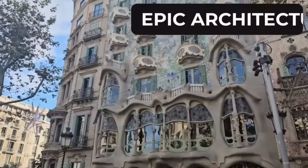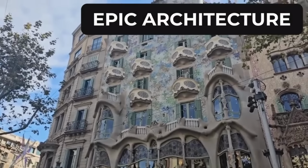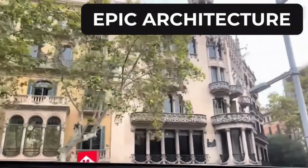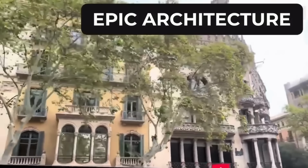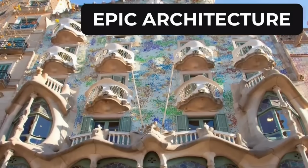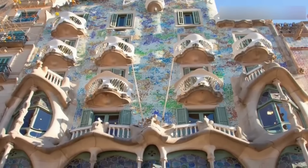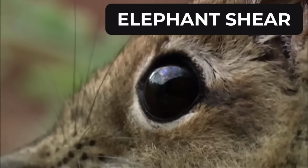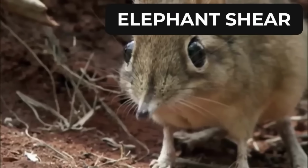La Casa Batlló in Barcelona is Gaudí in full force. Curves, mosaics, a facade that seems alive. It's a building you don't just look at, you feel it, as if it were a marine animal turned into architecture.